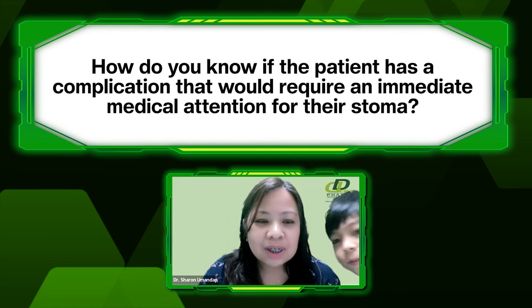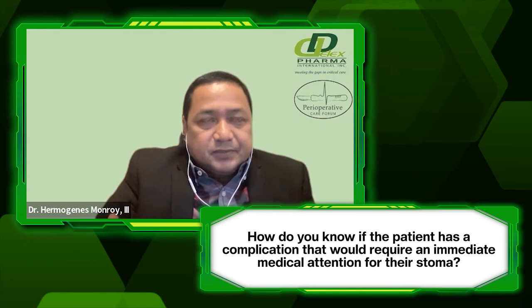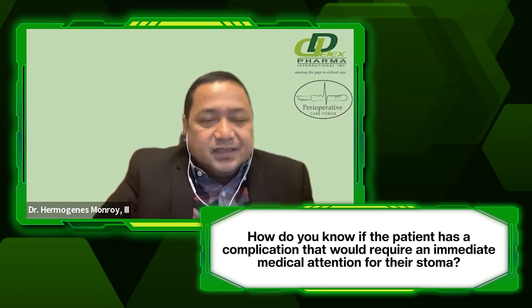If it really hurts, then we refer to Dr. Monroy for surgery. How do they know when to be referred to Dr. Monroy, if the patient has a blockage or a complication requiring immediate medical attention for the stoma? If there is obstruction, vomiting, abdominal distension, severe spasm, pain, or the prolapsed stoma is turning black, becoming ischemic or gangrenous. That's the usual indication. Ma'am Nelda, what do you advise your patients to look out for? Do they come back to you for follow-up or go directly to the doctor?